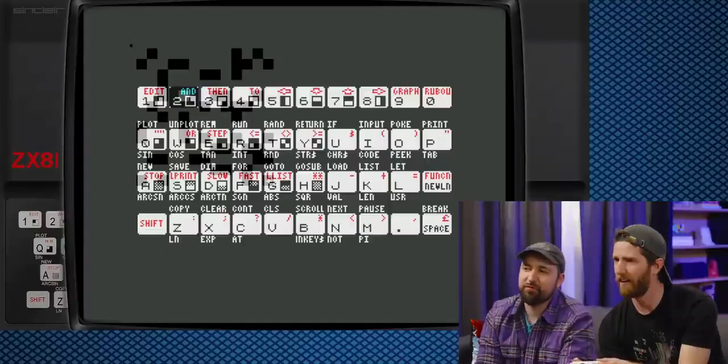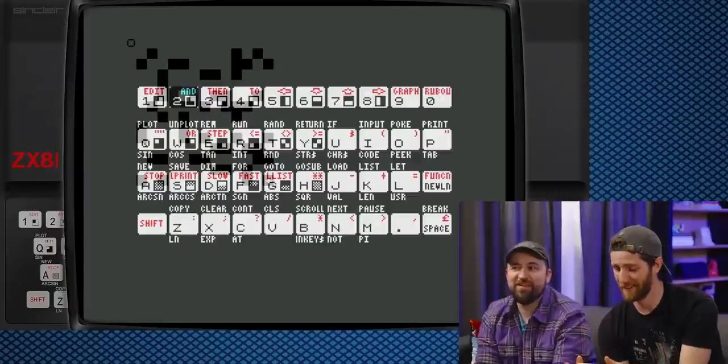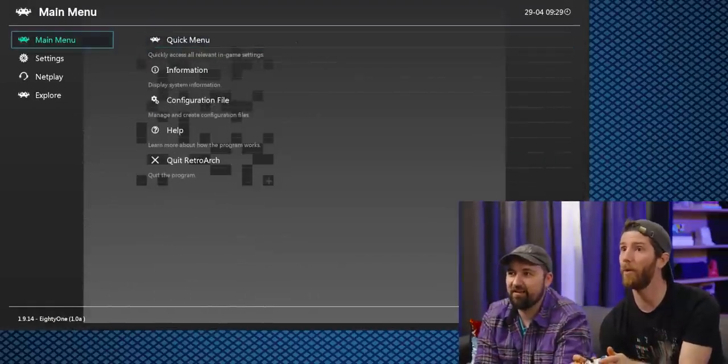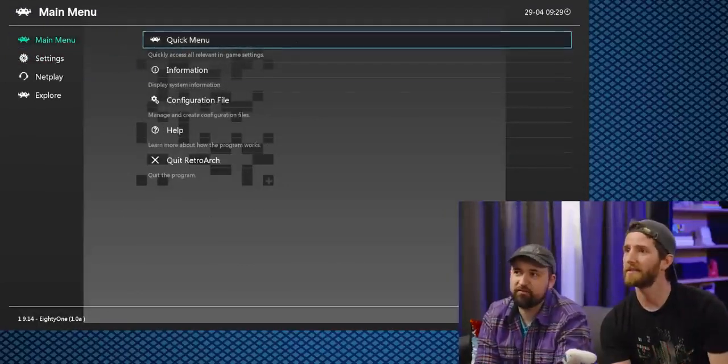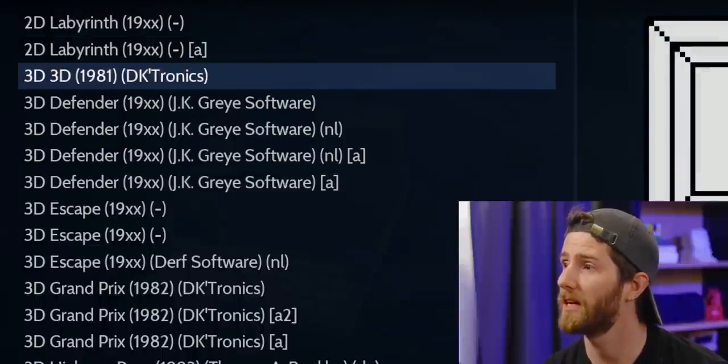I think we should play a game we're familiar with. I don't know what the hell this is. I don't know how to play it. I've played some really old PC games, but this is even beyond my time. But can you even figure out how to get out of the game? Oh, okay, there's a menu. Great, this is just RetroArch. Yeah, pretty much. It's just a Linux distro. Ooh, 3D.